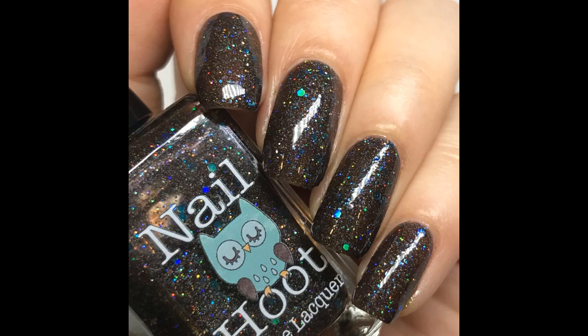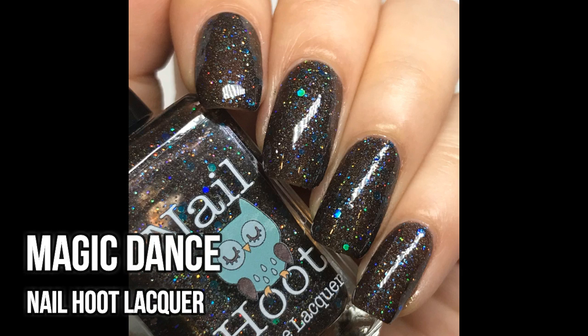Then I have Nail Hoot Lacquer Magic Dance. This came from APPU, I think last year, September, October-ish. It's in a deeper brown-leaning pewter base. It's like a deep gunmetal but with a lot of brown in it, and it has a lot of fine holo shimmer and glitter and some chunkier blue glitters. It does look a little chunky or bumpy because of all the glitter components in here, but a good top coat covers that completely, and it's really shiny.